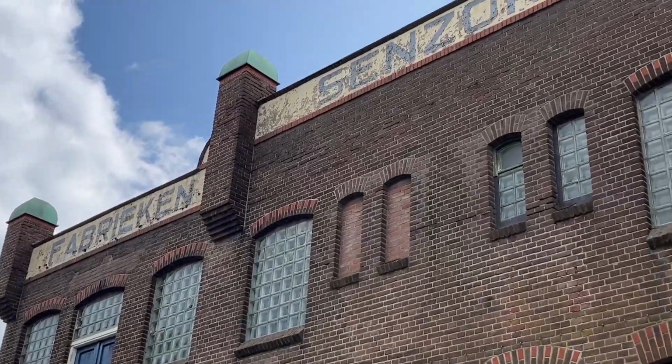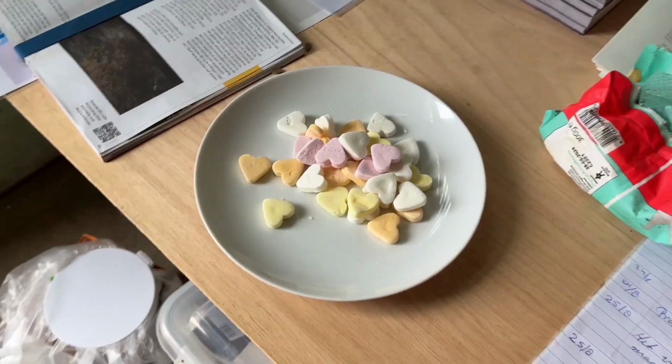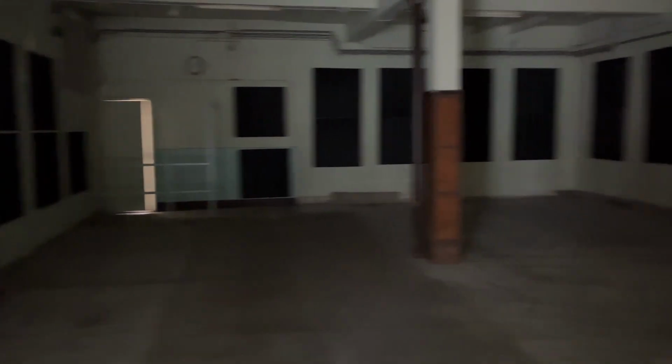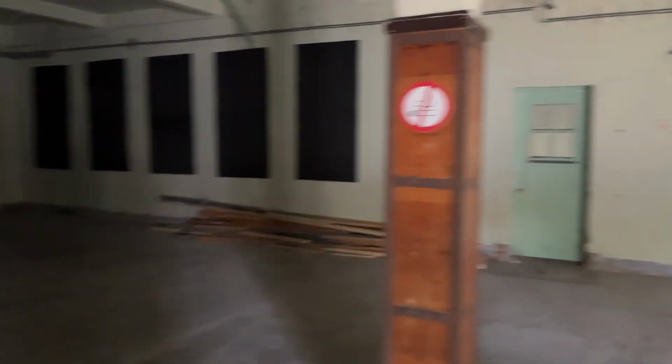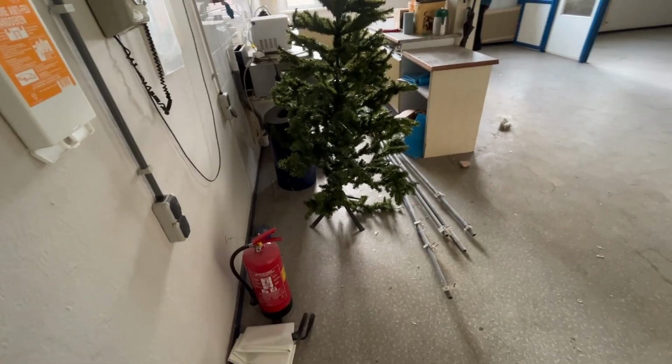The gig was in a shutdown factory that, if I understood correctly, used to make heart-shaped candy. We were guided to the room we were gonna play, and I thought it was quite cool and vibey. We also checked out the backstage area, which looked kind of like an abandoned Christmas party with the tree still up.